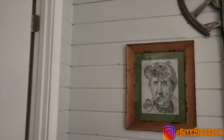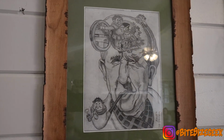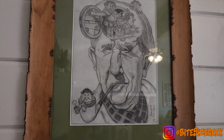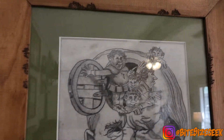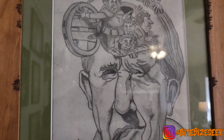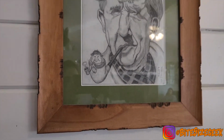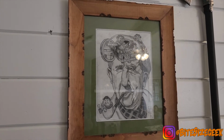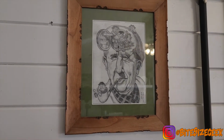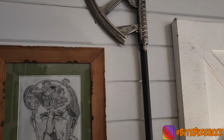Come over here. We have some art from my wife's uncle. He drew this back in 1977. It's pretty neat. He has the original, but he let me have a copy of it. I believe he is actually selling prints of these. If you're interested in getting one, just comment and I'll see if he's still selling them and get you in contact with him.